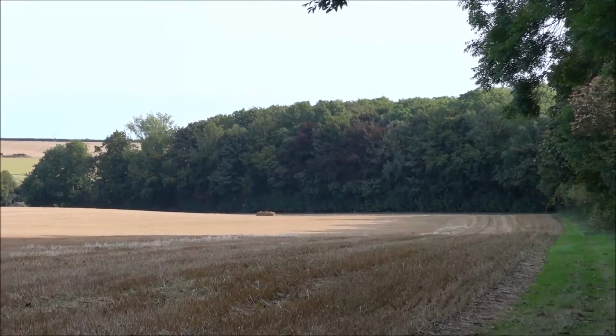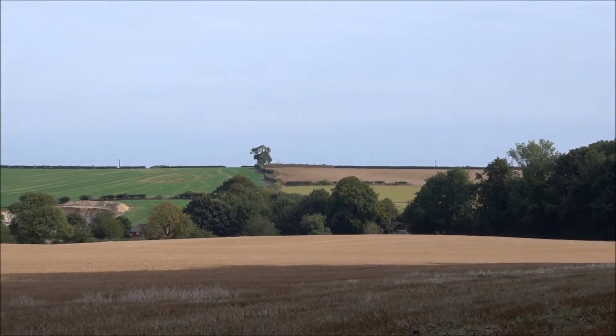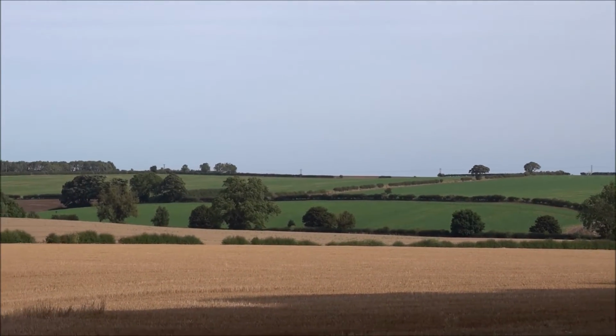We've left Wold Newton, taken a footpath west towards Thorganby. And these are the views back on the ridge. You can see in the distance we was up there before we got to Wold Newton.